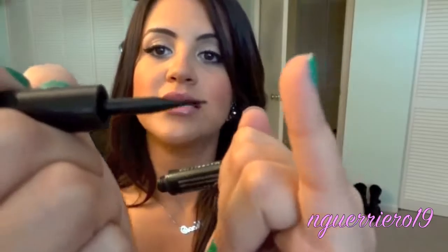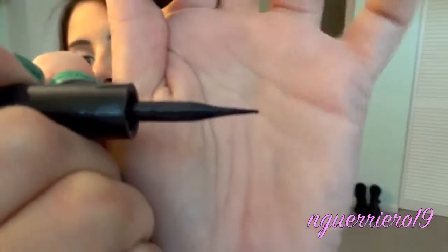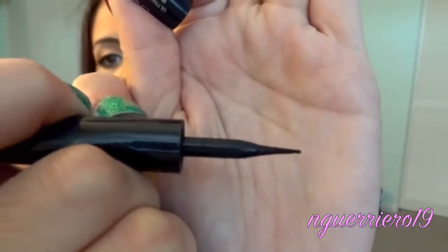This is how I learned to do my liquid liner, was with this one. This is the Maybelline Line Stiletto. If you're not really too good with eyeliner yet, I suggest this one because one, it gives you great control because of how the wand is, so you can hold on to it. And two, it's a thicker felt tip than most eyeliners, so it was really easy for me to achieve the line that I wanted with this.